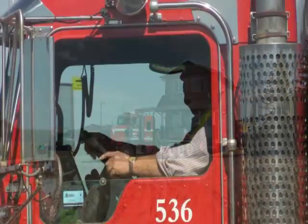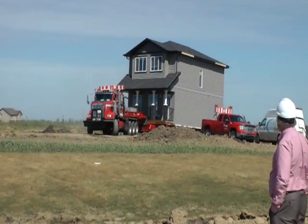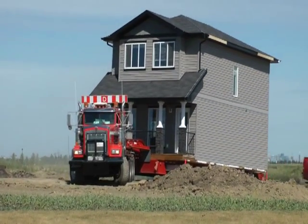No, we've never moved a two-piece in one piece before. We probably moved 200 two-piece homes, but never in one piece like this before. This is a first.